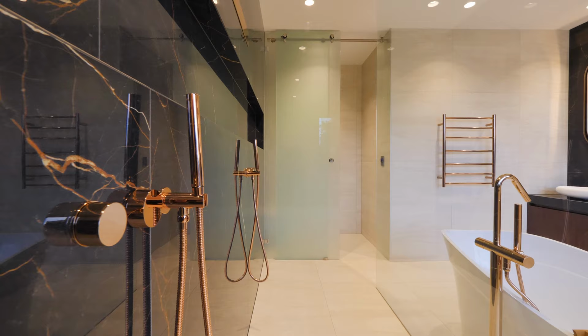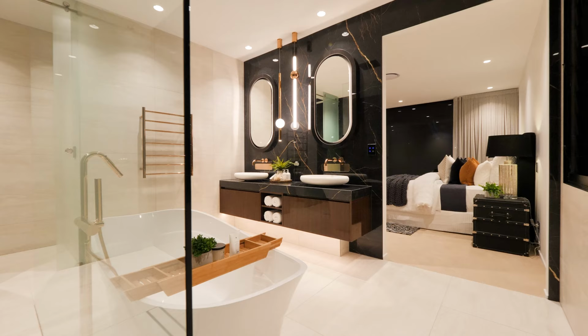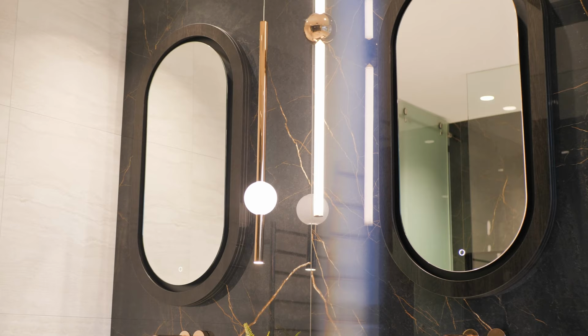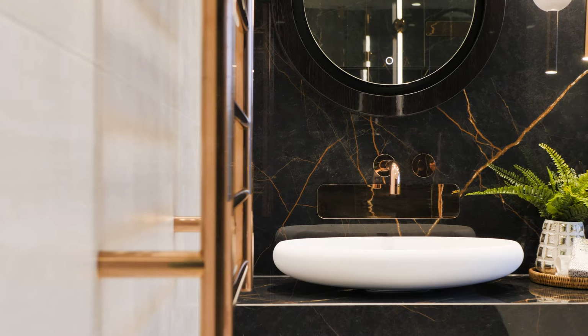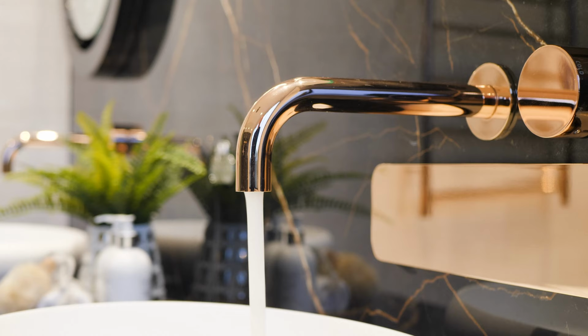Italian marble, dual vanities, twin custom touchscreen mirrors, dual rain showers, rose gold plated tapware, luxurious indulgence in your master bathroom.